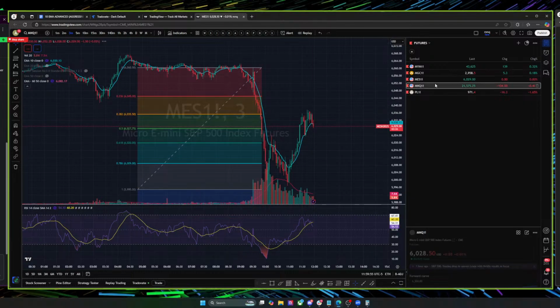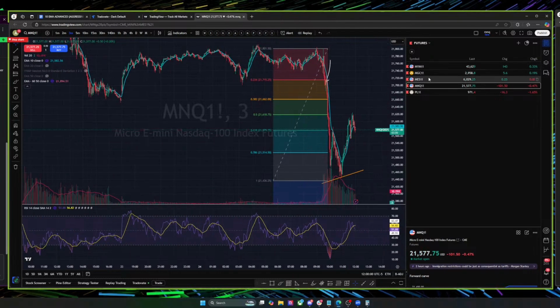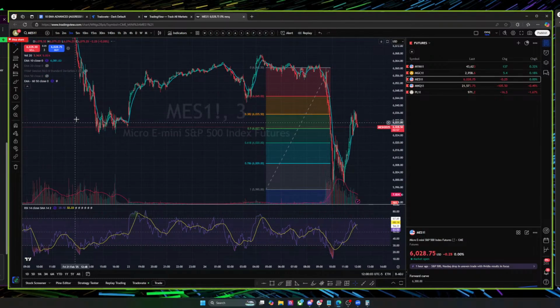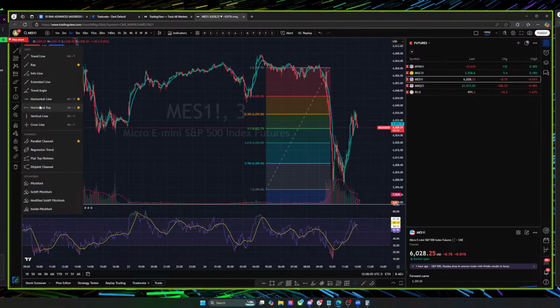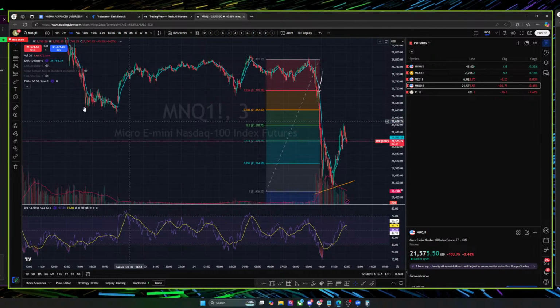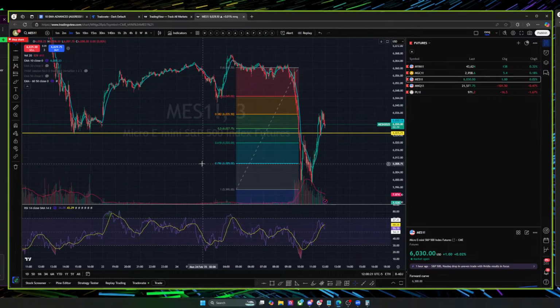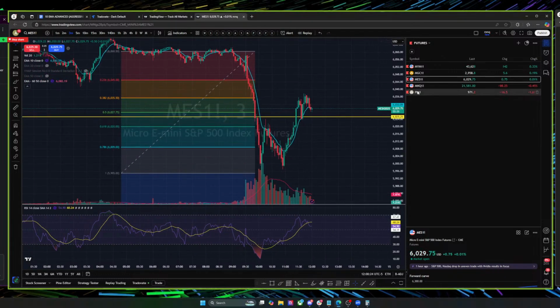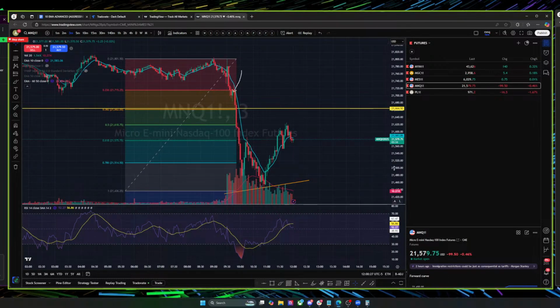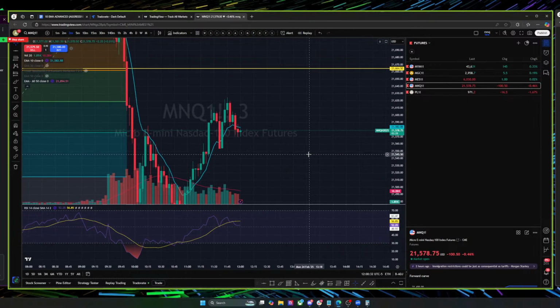MES went to the 382. MNQ only went to the 50. One thing I don't like about MES is that it went past this area, Friday's low, whereas MNQ never got there. Might try MNQ on this, I think. We'll wait 2 minutes here to see if we get the setup.